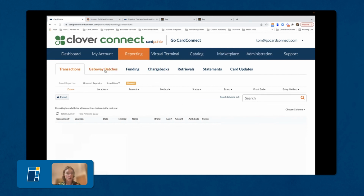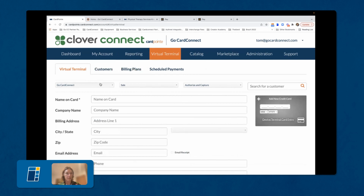Basically, when you go to run a transaction, one of the options you have is to choose your location, right? So I've got two merchant accounts set up here just so you can see the difference between the two. You can make one of these your default based on your user type. So you can have as many locations as you'd like to run transactions. So these are each individual merchant IDs or would be considered different merchant locations.